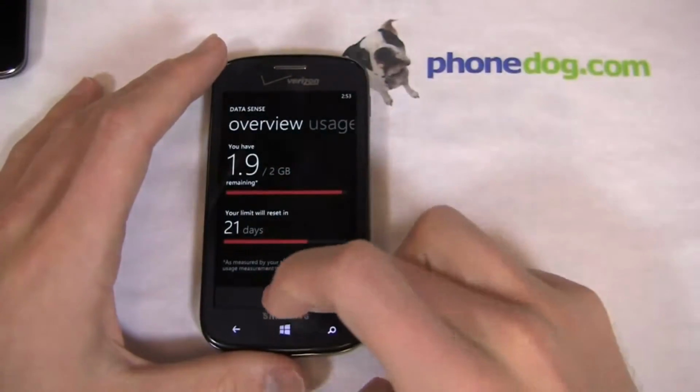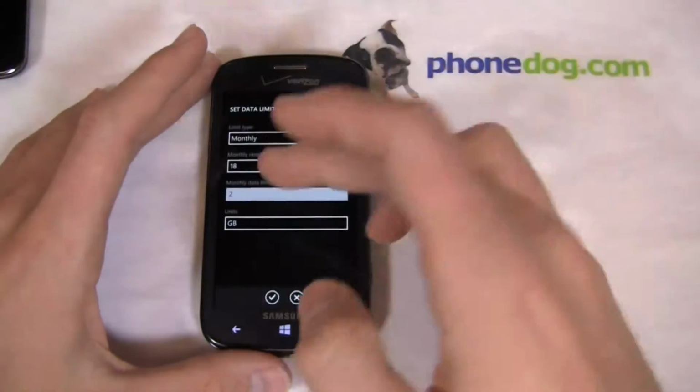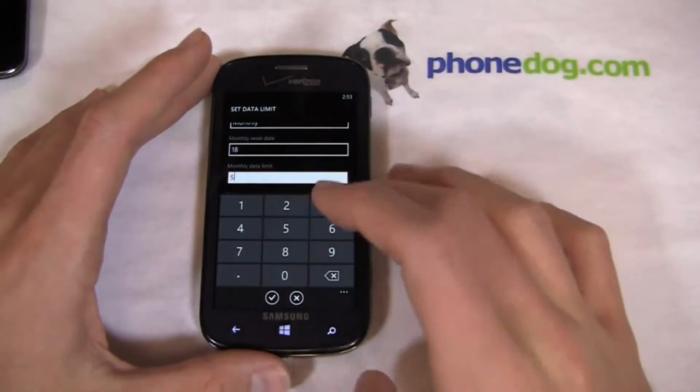So you can see the examples I've set up, but you can come in here and say, you know what, I get 5 gigabytes of data per month from Verizon.